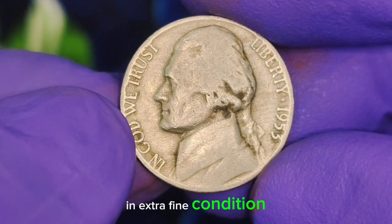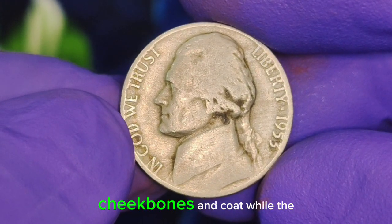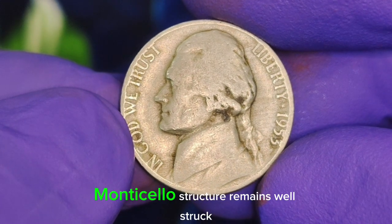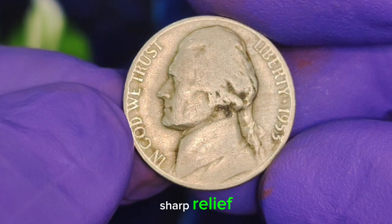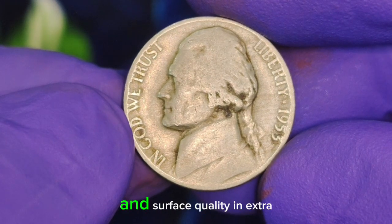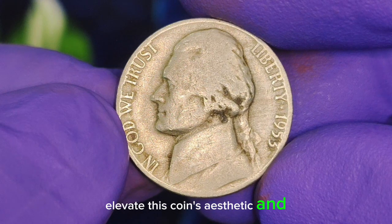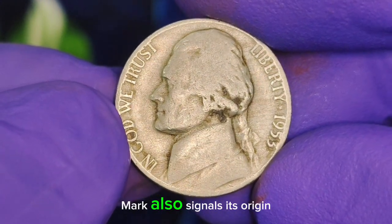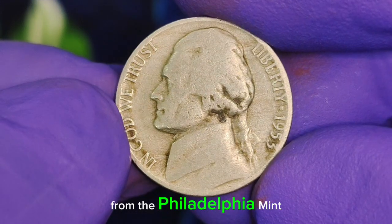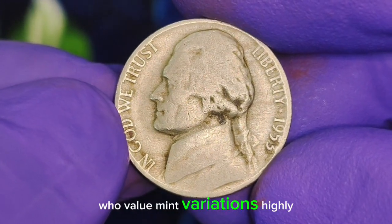In extra-fine condition, this coin displays crisp detailing across Jefferson's hair, cheekbones, and coat, while the Monticello structure remains well struck, showcasing windows and columns in sharp relief. The luster, strike, and surface quality in extra-fine grade elevate this coin's aesthetic and numismatic value dramatically. The absence of a mint mark also signals its origin from the Philadelphia Mint, an important marker for serious collectors who value mint variations highly.